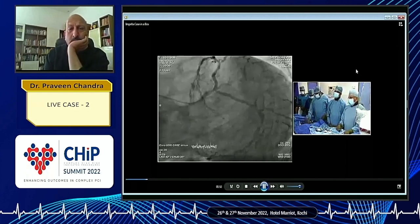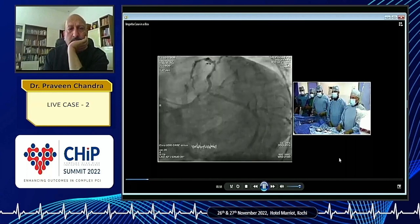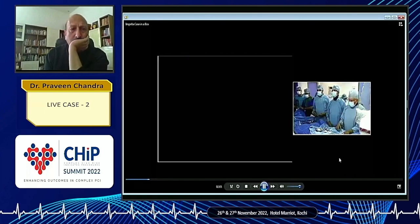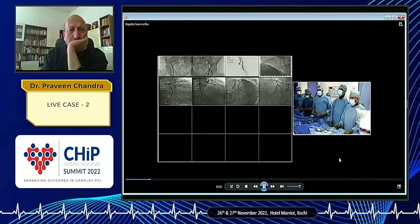There is a stent in the circumflex coming to the proximal circ, and there is a stent in the LAD which is also coming to the proximal part more or less. Currently, we are going to address this left main bifurcation, which also appears to be a fibrocalcific lesion. Before we go ahead with that, we have planned to put in mechanical circulatory support.